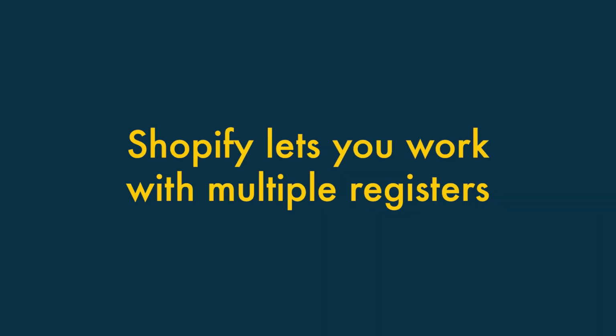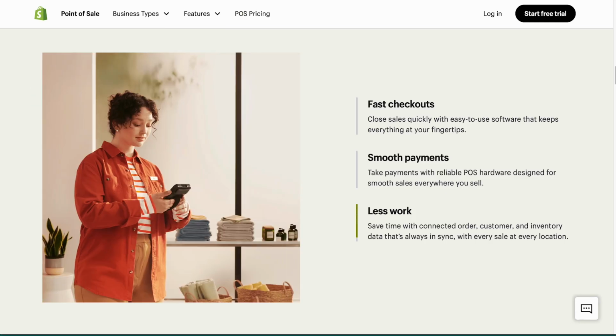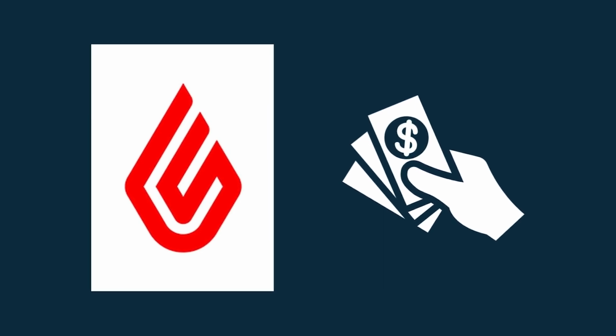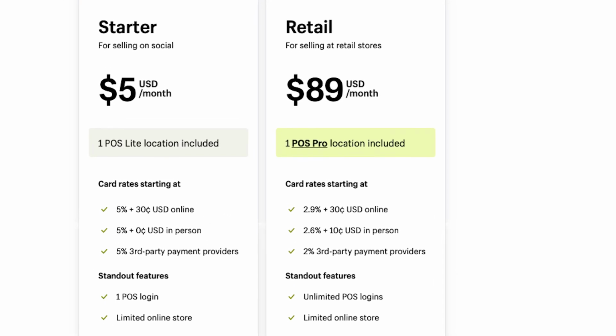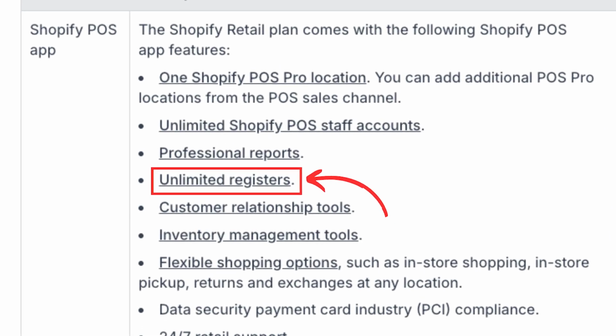4. Shopify lets you work with multiple registers without charging additional fees. Shopify is cheaper if you need to use multiple registers in your selling location. While Lightspeed charges additional fees for doing this, on Shopify's $89 per month plan, you can add as many registers as you like per location without incurring additional fees.